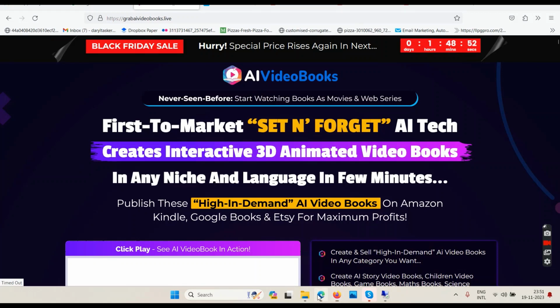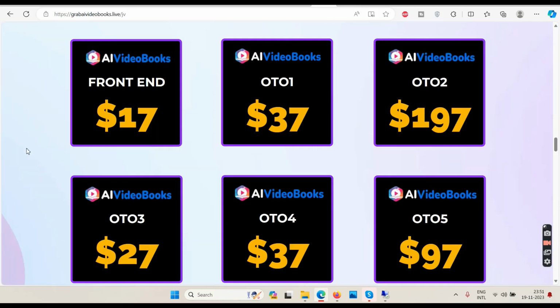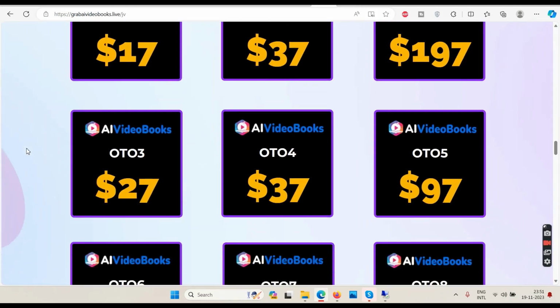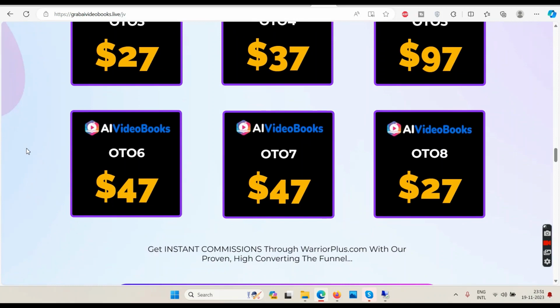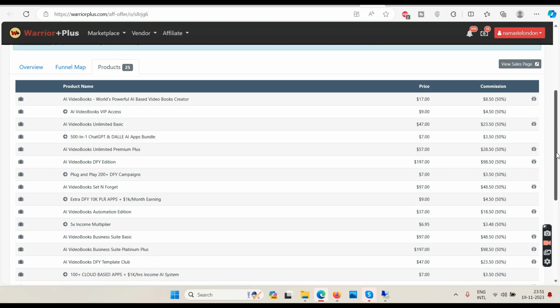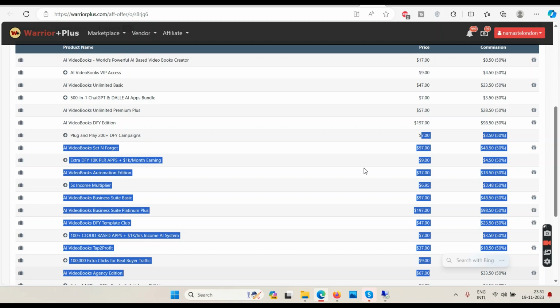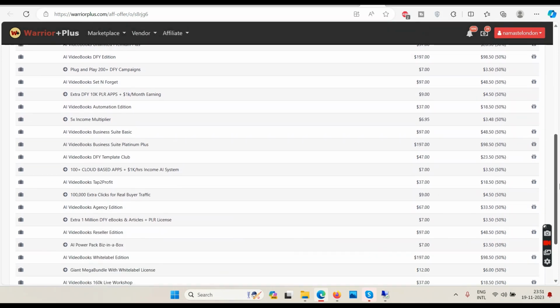Before that, let's talk about the OTOs. So there are so many OTOs. Minimum will be 17 to start with, and then this is the funnel: 17, 37, 197, 27, 37, this and that. Okay, so everything is right in front of you. If you want to buy this and use these features inside one dashboard, you should be paying them 17. If you want the unlimited of everything, then pay them 47, and then more sales funnels here. So I guess that's all about it.